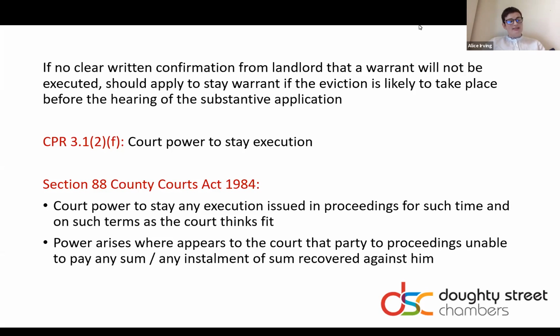The way that you would go about this practically is to make it very clear when you're applying that you're asking for a two-stage process. So you want a short hearing to be listed as soon as possible to deal with gaining a stay in relation to the execution of the warrant, and that only needs to be a 5-minute hearing. But you should be flagging to the court when you're applying that that's all you're wanting to do at that 5-minute hearing, that you don't want them to deal with anything more substantive, so the judge doesn't get up in arms about, oh, you're asking me to deal with a counterclaim or an application for permission to counterclaim, I can't possibly do that now. Then you'll be looking for a later listing to deal with a substantive issue.